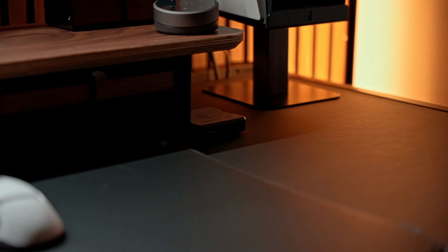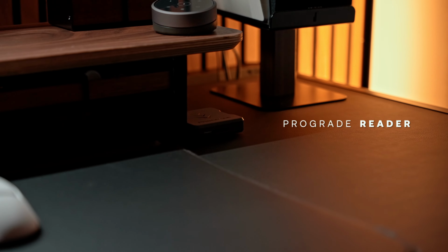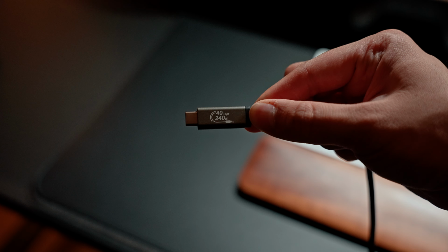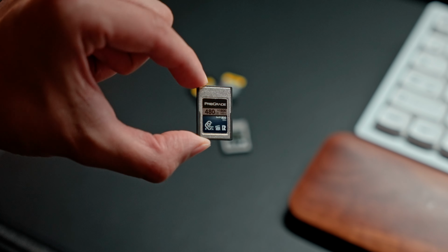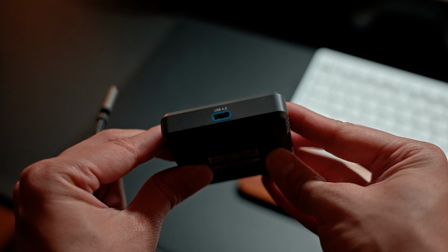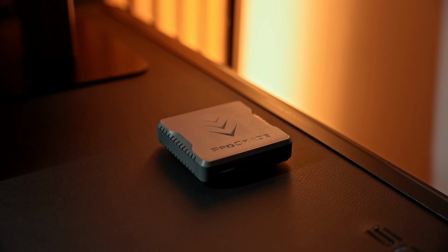Another one, since I do a lot of video editing and filming, I do have a memory card reader on the side. This memory card reader is from ProGrade that can transfer up to 40 gigabits per second, at least on paper, and it's for Sony CFexpress Type A cards. It's just for convenience instead of always plugging and unplugging every time you transfer files.